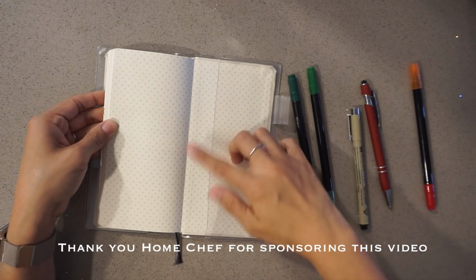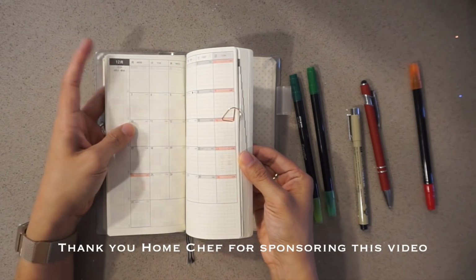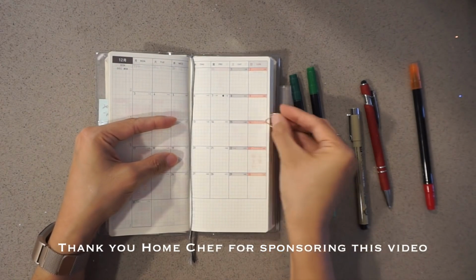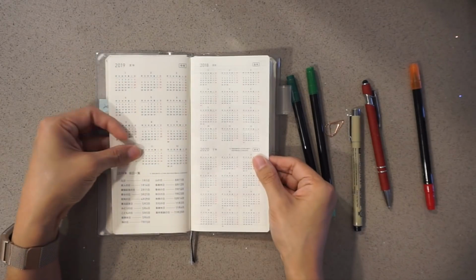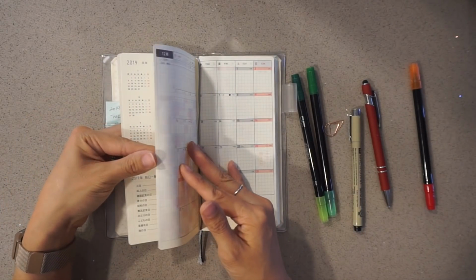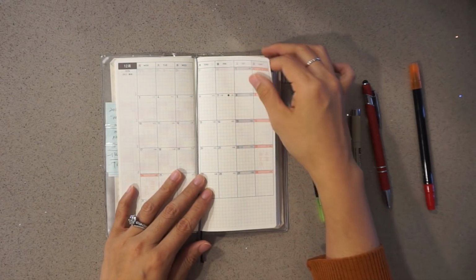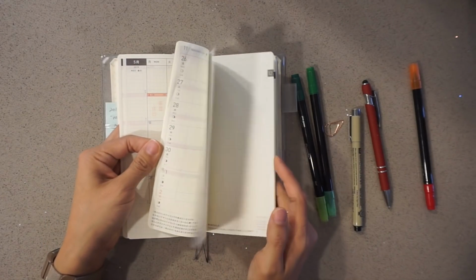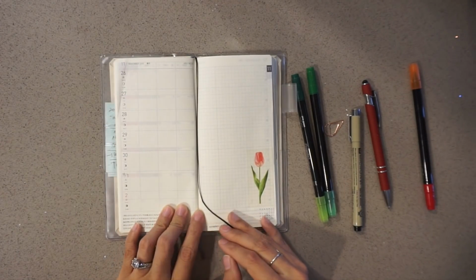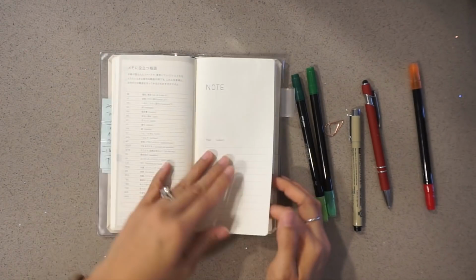So the notebook I decided to use is called the Hobonichi Weeks, and the reason why I chose this was because there are so many things that it already has that saves me so much time. It has the year at a glance, it has this page where you can track all your habits for the entire year, it has monthlies and weekly spreads, along with empty pages in the back where you can take notes or do traditional bullet journaling.